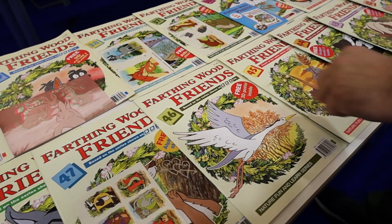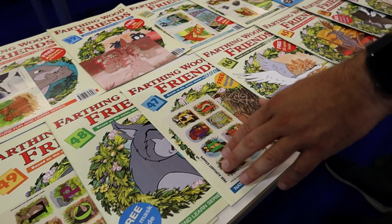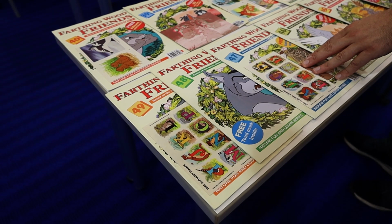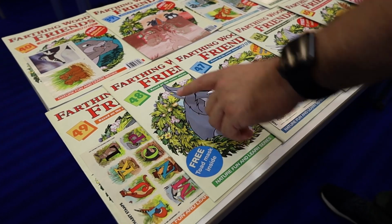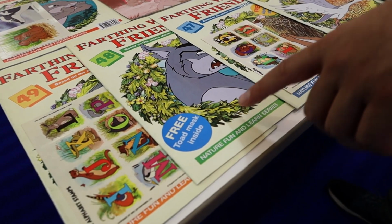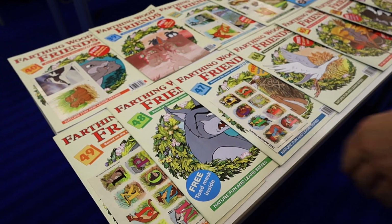46 rather, a 3D poster, again using the 3D glasses. 47, 48, and 49, some free alphabet stamps. 48, I should mention, is a free toad mask. So I'll be showing you, there were 4 masks in total. I'll be showing you those later on in the video.